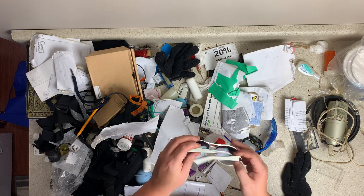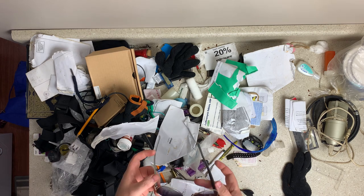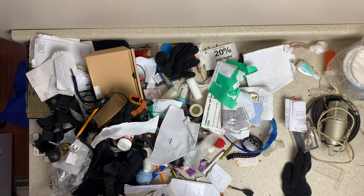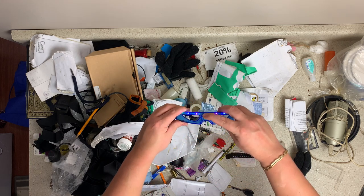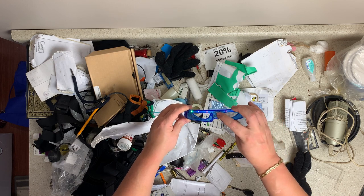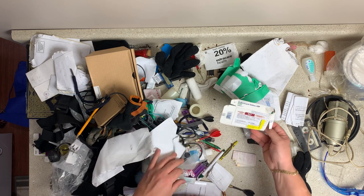What's this over here? Same no name brand, Pugs gear. I don't know if Pugs are any type of brand. I haven't heard of them before. Look at that. Whoa, retro. It's probably Happy New Year. Freaky. Whoa. Some medicine.